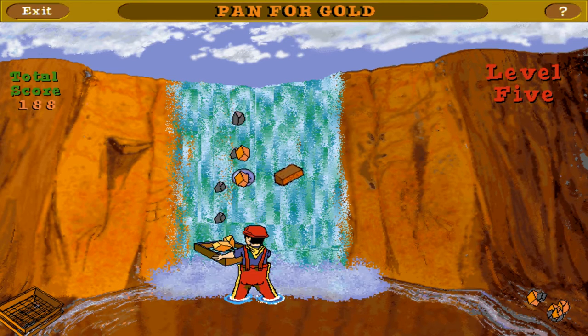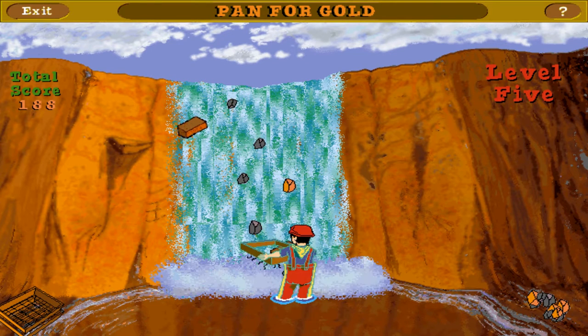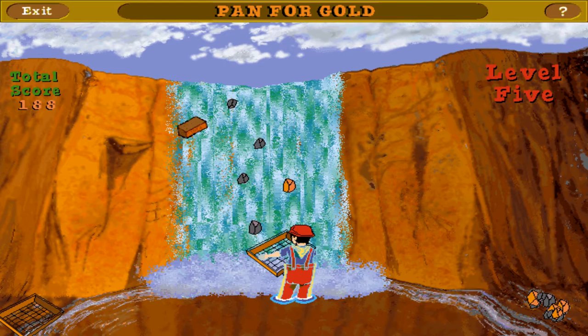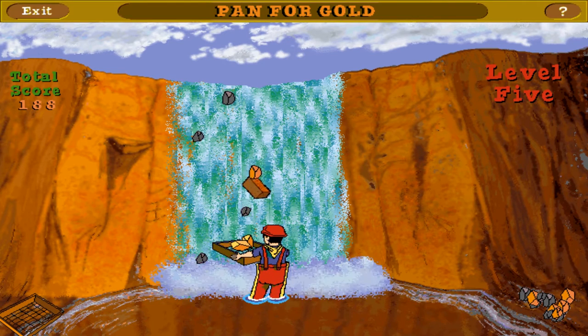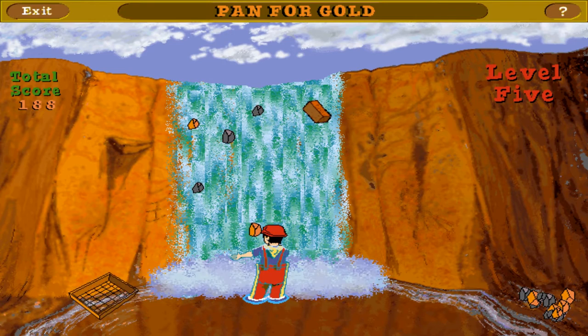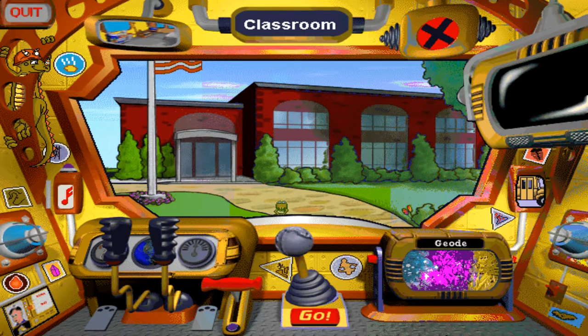So the rocks break your pan? Well, that's pretty bad, G. And I only have one pan left. So let's make this one count, eh? Oh no, I thought I was going to make a smart move. Okay, guys, that last one kind of sucked because the game kept crashing.